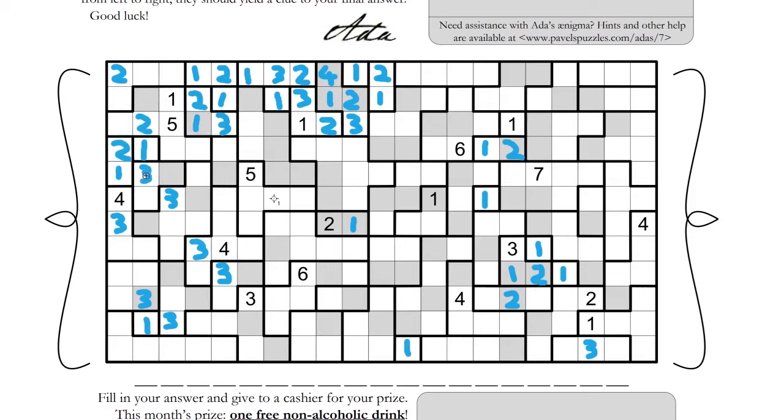What else are we missing from here? Well, actually, that's interesting. That can't be a five, that can't be a five, that can't be a five. Neither can that, neither can that and that, so that's a five. Ooh. Fives. My first five.